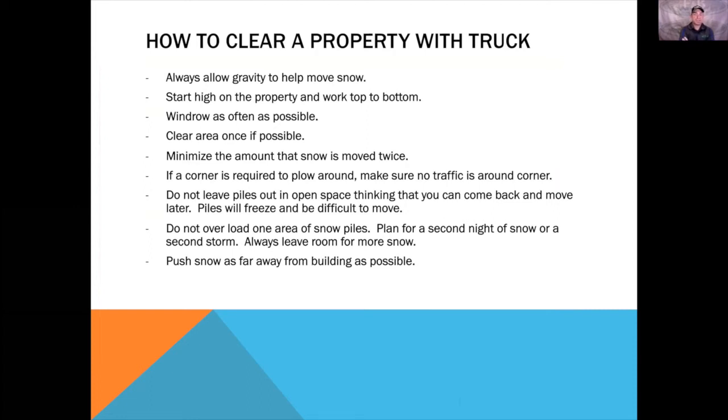Make sure there's no traffic coming around the corner. And what I mean by that is if there's a building corner and you can't see around the corner, you might need to have somebody spot you and make sure nobody's coming, or you might need to get out and just look. Do not leave piles out in open space thinking that you'll come back and move them later. Again, they freeze and can become really difficult to move.